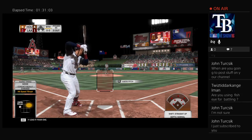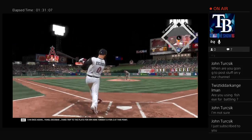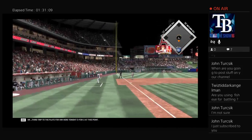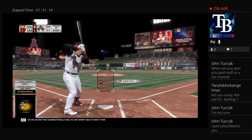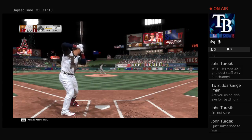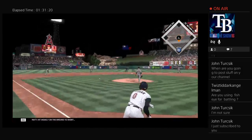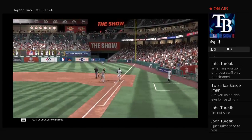Leading off for the Halos, digging in, third baseman, again, Yunel Escobar. Third trip to the plate for him here tonight. 0 for 2 at this point. Oh, he saw that changeup really nice. He just wasn't able to keep it fair. Hit weakly on the ground to short. Correa's gonna have to hurry. A quick out, number 1.